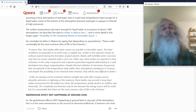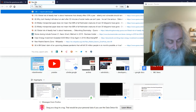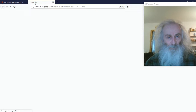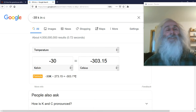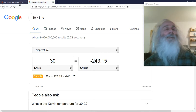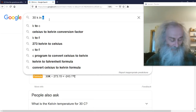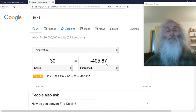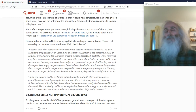Let's do the conversion in Google. Minus 30K C, if I've done the calculation, minus 303... no, 30K is not minus 30K, what am I talking about? That's an impossible temperature. Minus 243 degrees centigrade, very, very cold. And let's put that in Fahrenheit for those of you who need Fahrenheit. Minus 405 degrees Fahrenheit. So that would be its natural temperature, but with enough hydrogen you could warm it up by its greenhouse effect all the way up.